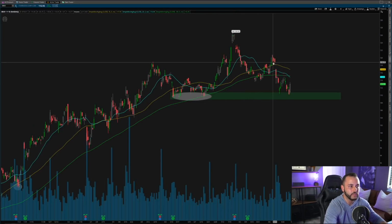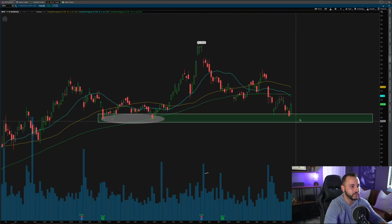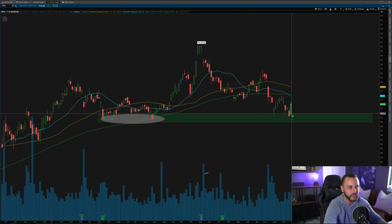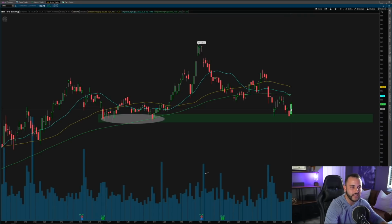Recently, we have pulled back to that level, and we've started to form just a little bit of a double bottom here, right? So if I zoom in, you guys can see we are starting to potentially put in a double bottom here on SBUX. We bottomed here on the 20th of September, pushed back higher, pulled back, and now last week we got a very strong move on Friday off this level.